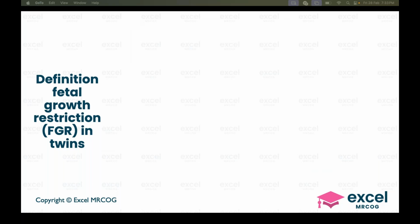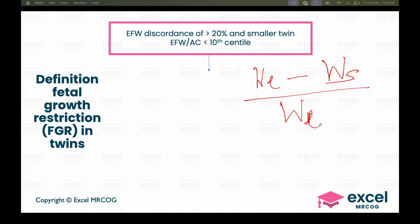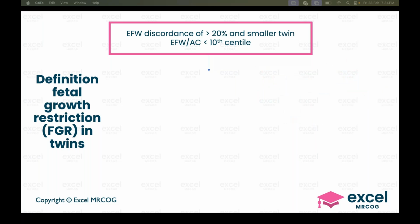What is the definition? So you will suspect first when the EFW discordance, that is the percentage difference. How will you calculate the difference? The weight of the larger baby minus the weight of the smaller baby, divided by the weight of the larger baby, into 100, right? So this is how you calculate the discordance percentage.